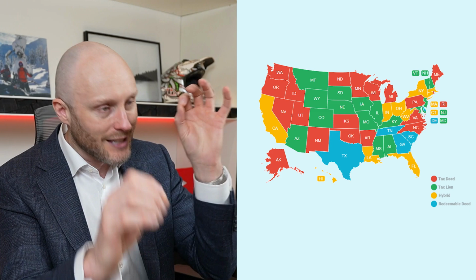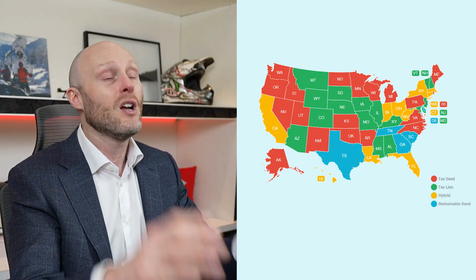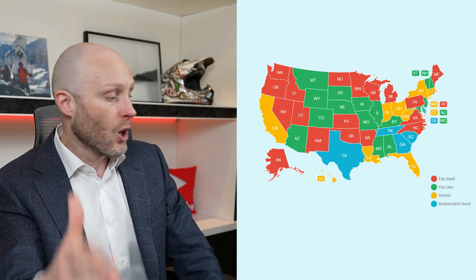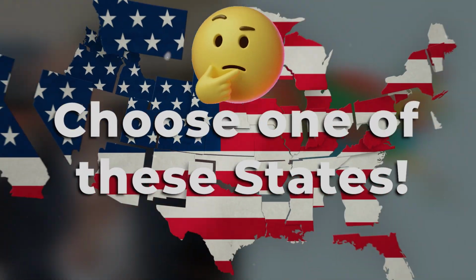Anything in red is a tax deed state. This is where you can buy tax deed property. Opening bid is going to be the back taxes owed. So choose one of these states. That's step one. Decide. We're going to start off with tax deeds. Tax liens are great as well, but that's a different video.